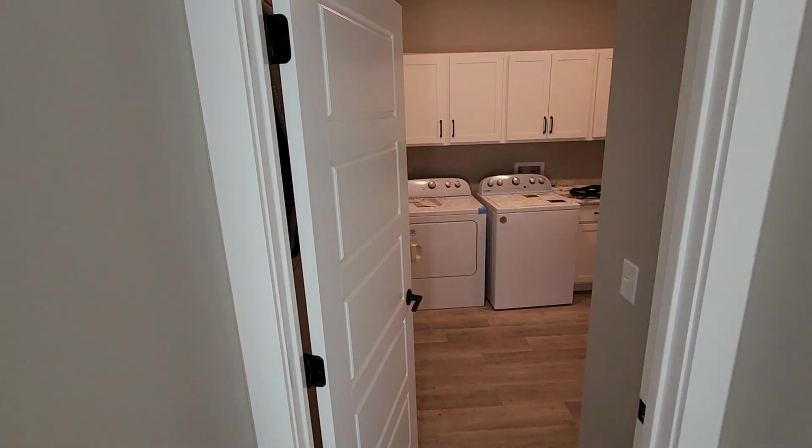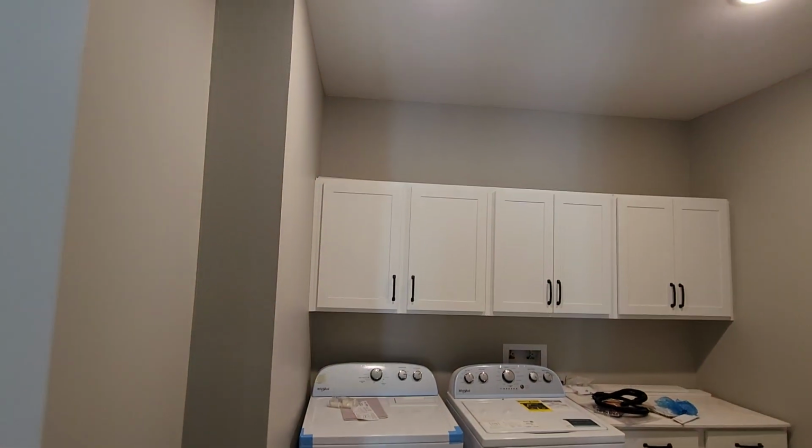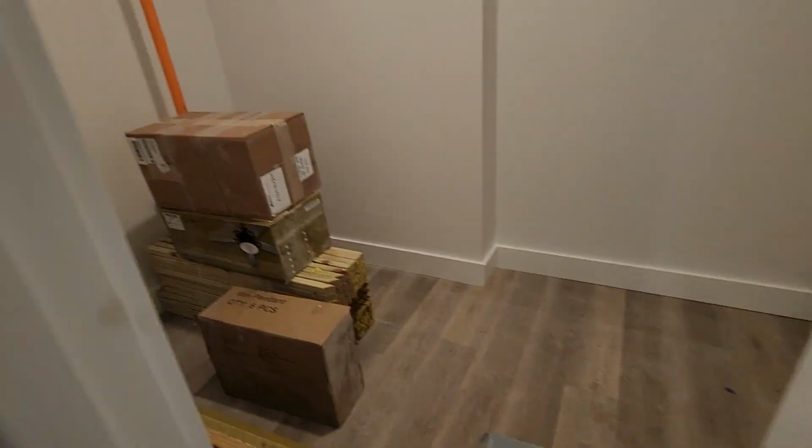We will head this way. Get the washer and dryer in place. And there's definitely some work going on down here.